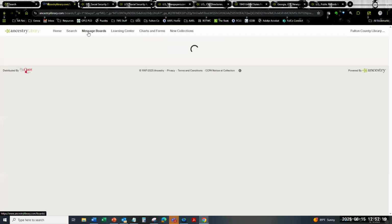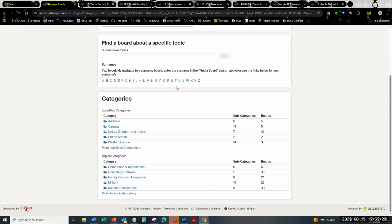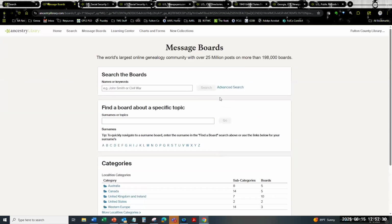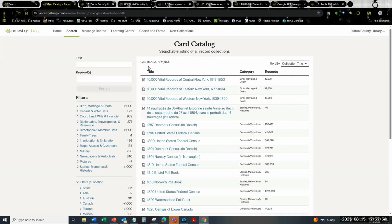They do have message boards. I'm not sure how this works with Ancestry Library Edition because I haven't really utilized it, but maybe it is just there as a resource. I'm not sure if you can post, but you can definitely review information from the message boards. And then, of course, there are the different ways that you can search, including the card catalog, which, if you change the date added, will still show you the new collections. Or you can sort by collection title.